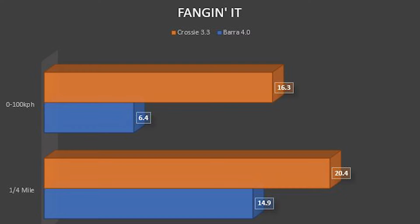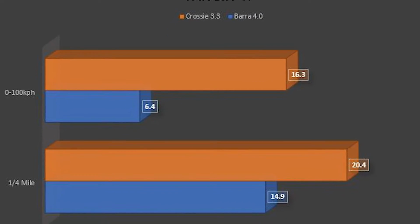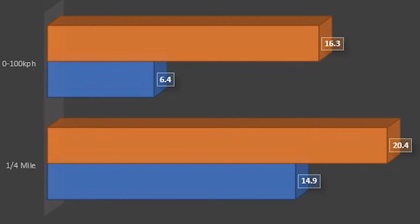Nope. With all this said, check out that quarter mile comparison again. I'm actually a little surprised to see just how close those quarter mile times are. Good for you, baby Crossy.